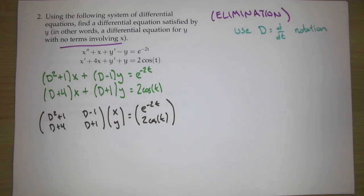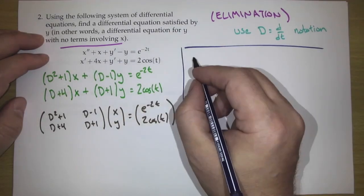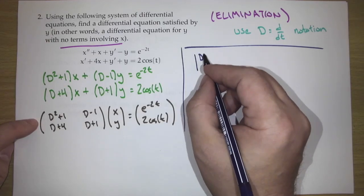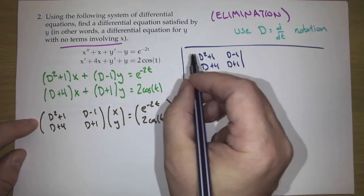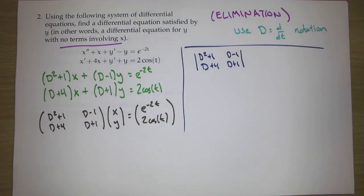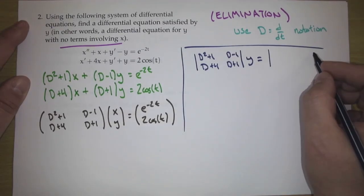All right. Now at this stage, we're ready to use what I like to call Cramer's rule. It's not quite the same as Cramer's rule. There's a small twist, but you should think of it as Cramer's rule. Now what does that say? Well, we have to remember what we're looking for. We're looking for y, so we're going to take the determinant of the coefficients, d squared plus 1, d minus 1, d plus 4, d plus 1. The nice thing is, you should just treat this like you would algebra. You can multiply expressions involving d, you can add expressions involving d. Life is good. Times y equals a determinant on the other side.